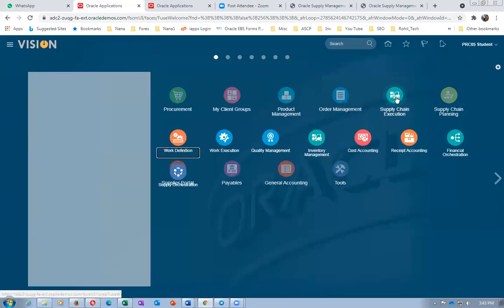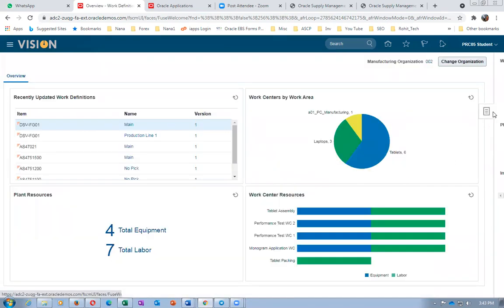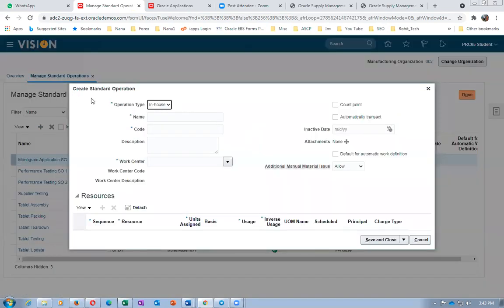Then you go to the supply chain execution and then go to the manufacturing work definition. The work definition, you go there. So I will now go and then manage standard operations. The plant setup, I'm going to go for manage operations. Click on plus. So this is done by the supplier actually. So it is not an in-house operation. Drop down and then make it an operation by a supplier.